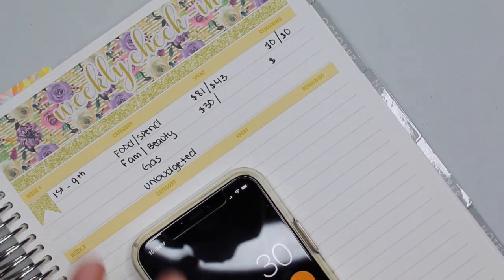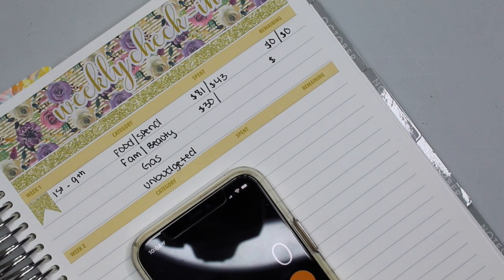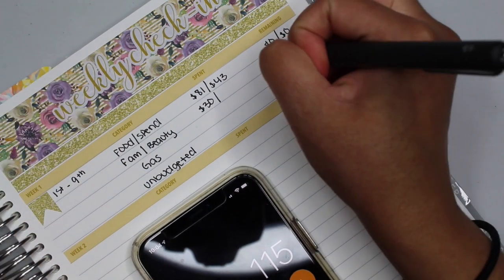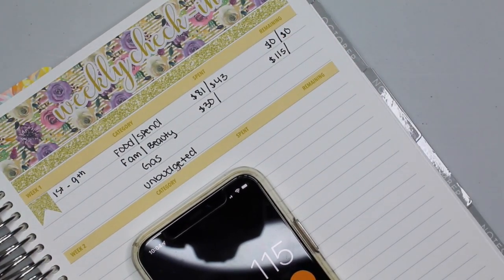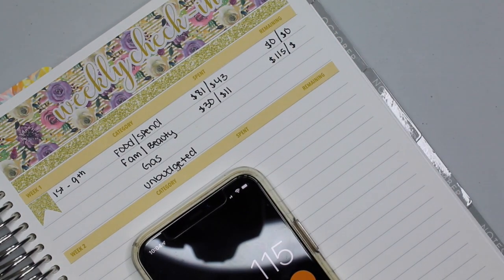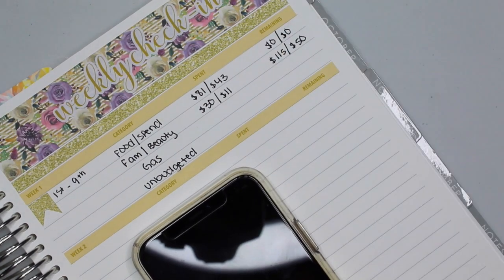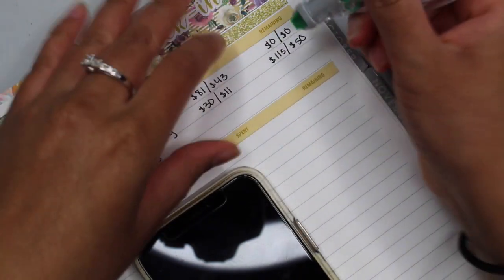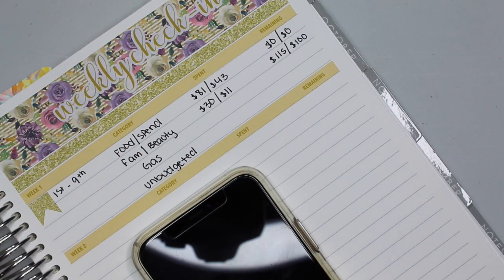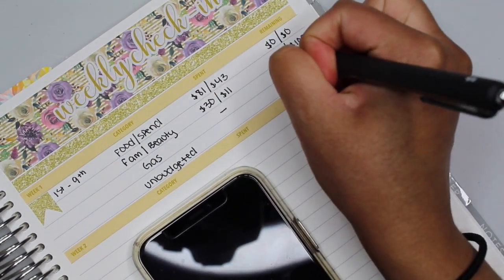And I have, let's see, what do I have in my family category? 30 plus 40 plus... $115 left in that. And beauty, I spent 11. So now I have 11, and then I added some money on there. So now I have $50 remaining in beauty. Actually I have $100 remaining in beauty, because I added in both beauty and nails. So gas, I didn't spend nothing in gas, so I have $80 remaining.